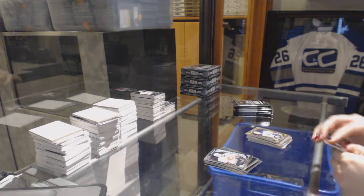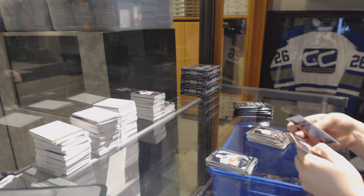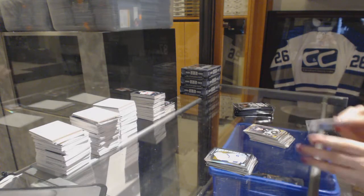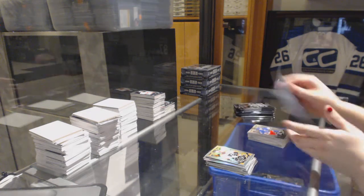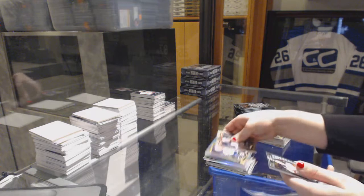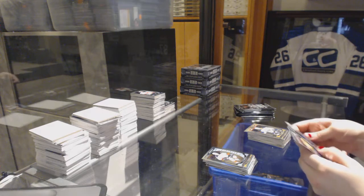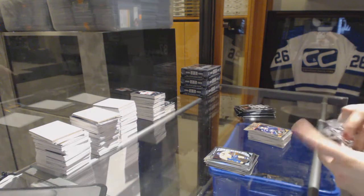Retro of Lundqvist for the Rangers and Emile Poirier rookie for the Calgary Flames. Rainbow rookie of Goldobin for the San Jose Sharks and a Vancouver Hunter Shinkarik rookie. Rainbow of Wayne Simmonds for the Flyers. Rainbow of Blake Wheeler for the Winnipeg Jets and a Nick Ritchie rookie for the Anaheim Ducks. Mike Bossy retro for the Islanders and a Kevin Fiala rookie for the Nashville Predators.